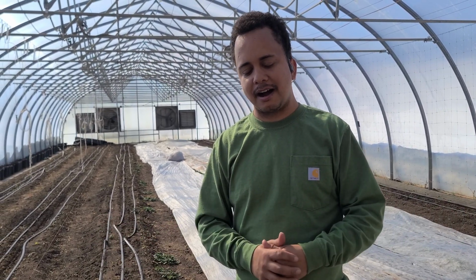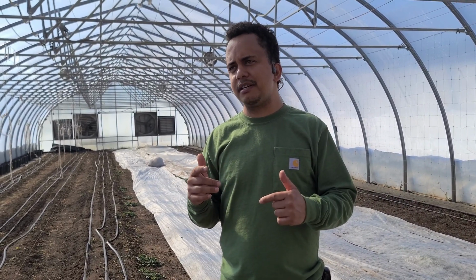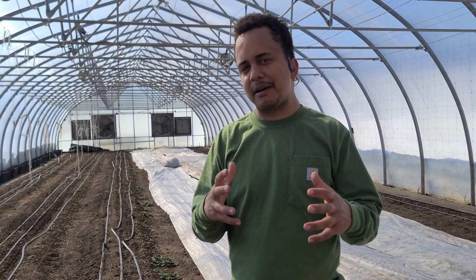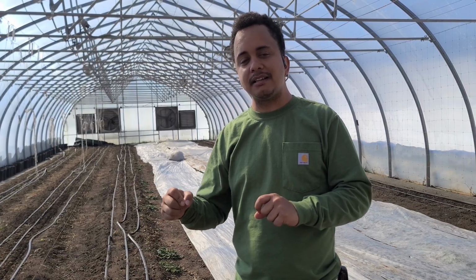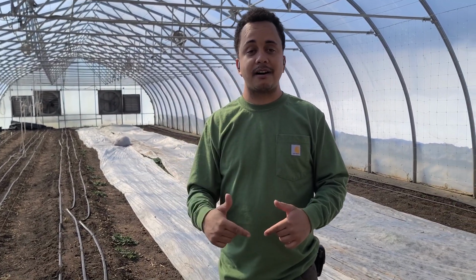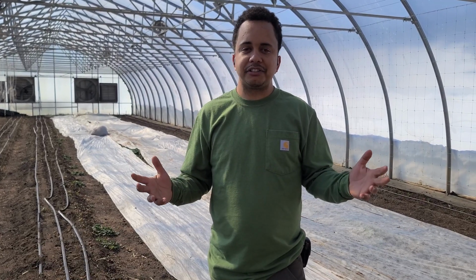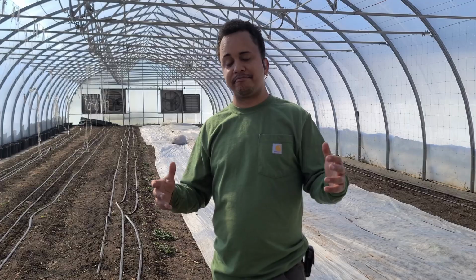I remember planting beets in the fall in this same greenhouse, and we planted them in September, I believe. And it's interesting that in February, without heat in this greenhouse, I was still harvesting beets, because they just kept growing, they just kind of went dormant, and I was still having beets.